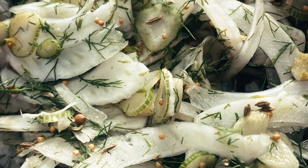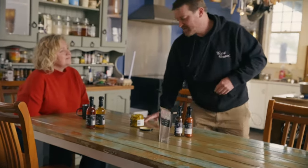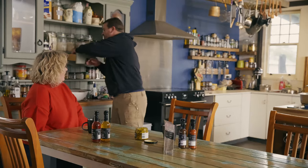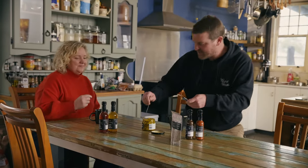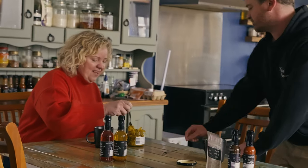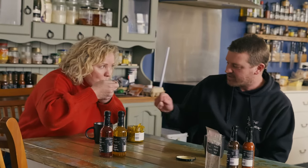So we just won a bronze at the Melbourne show for the fennel. We actually sent 10 items away and came back with 7 medals, which we're very, very happy with. It was just a spur of the moment thing where we wanted to see where our products stacked up against a lot of the other picklers and fermenters around Victoria, and we were very happy to get the recognition that we got.